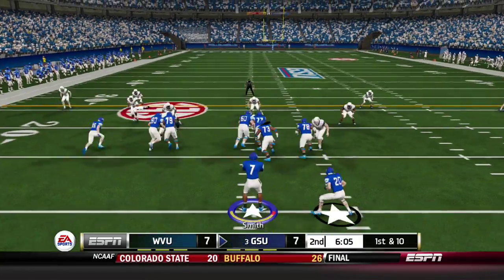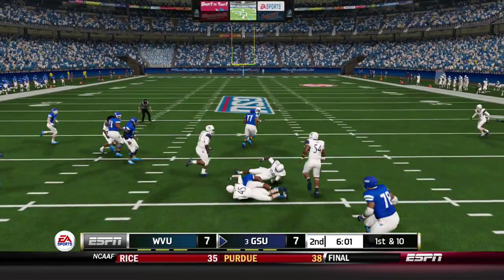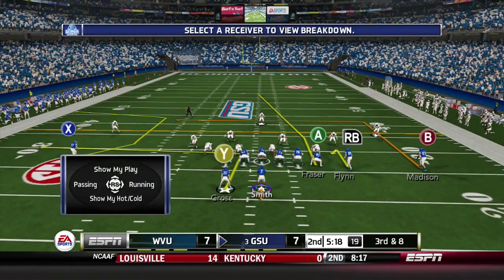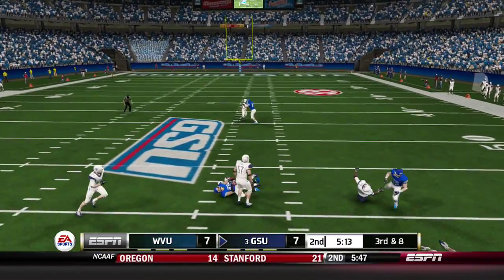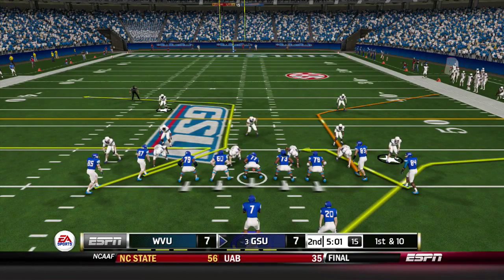Georgia State takes over now for the first time in the second quarter. Steve Smith keeps it on the read option, and he'll end up gaining 10 yards and a first down. 3rd and 8 now for Georgia State. Out of the shotgun, Smith will look to pass. He'll fire it deep and caught by Luther Madison. 14 yards and another Georgia State first down.